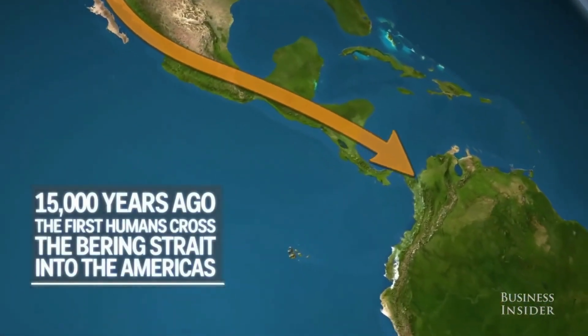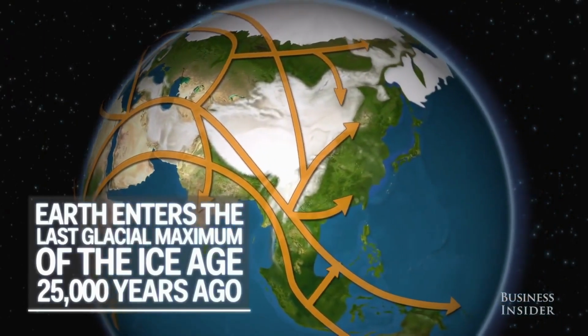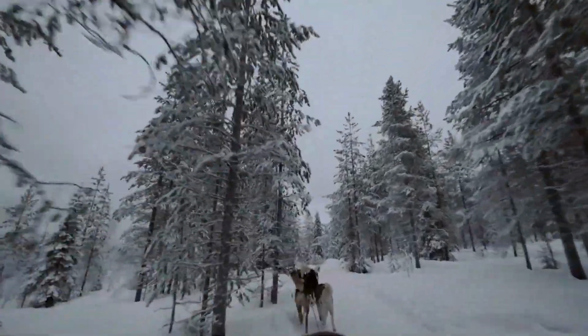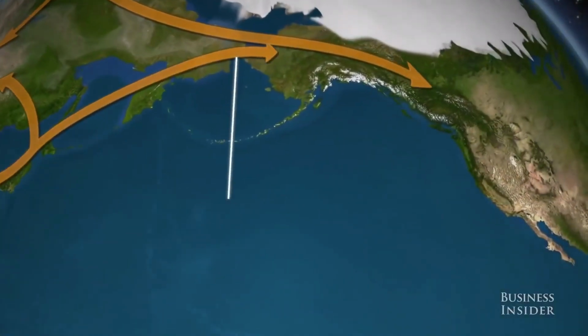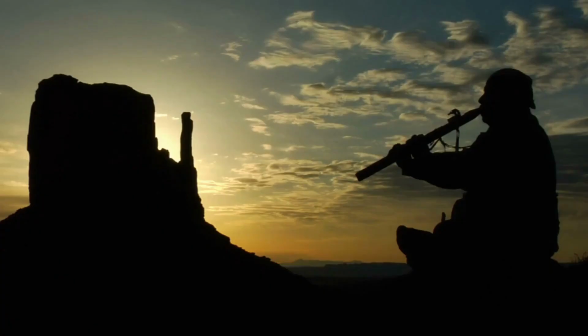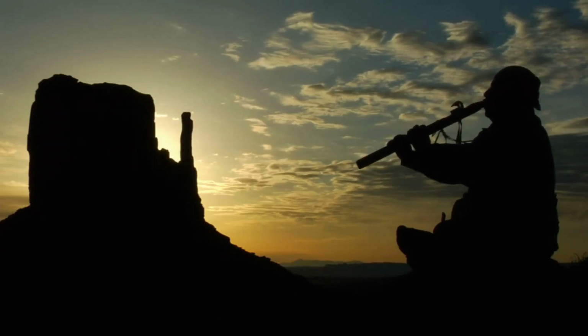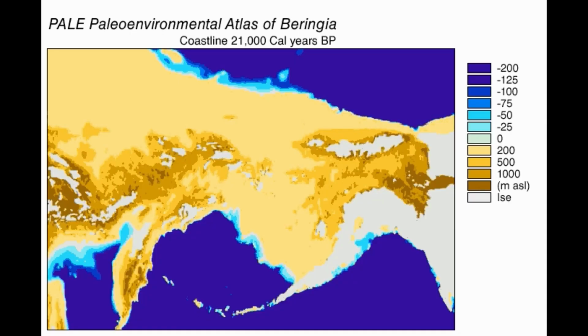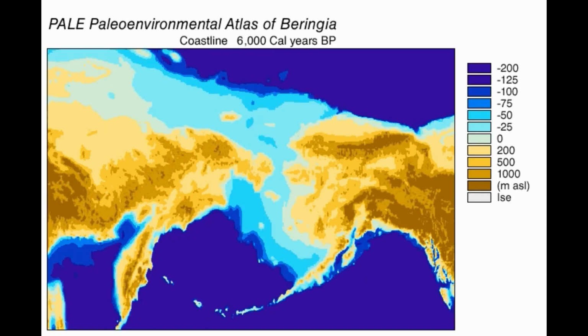The ones that passed through Alaska and entered North America for the very first time were less than 1,000 of them. So scientists suggest that the ancestors of Native Americans come from less than 1,000 people. And about 13,000 years ago, the sea level rises and closes off the bridge forever.